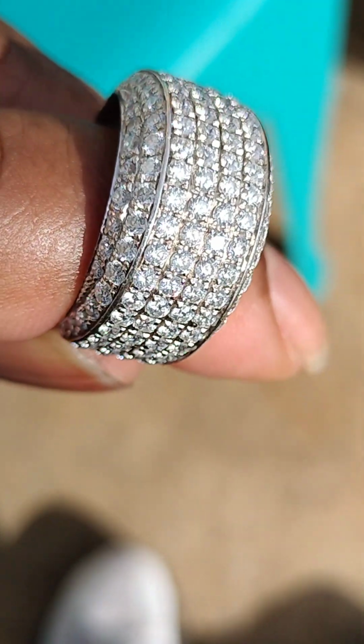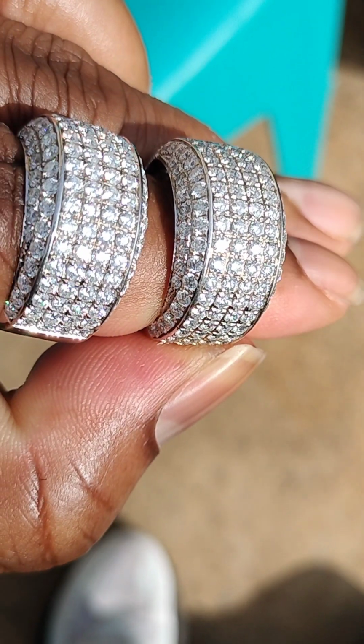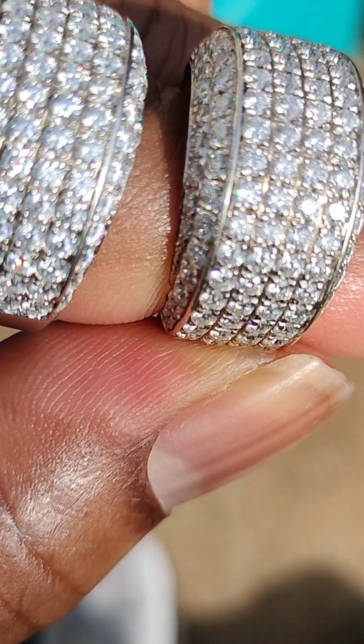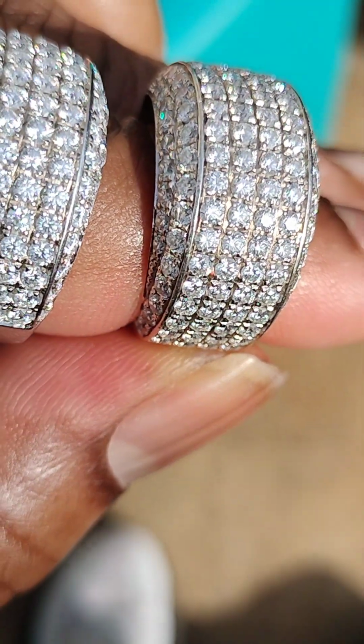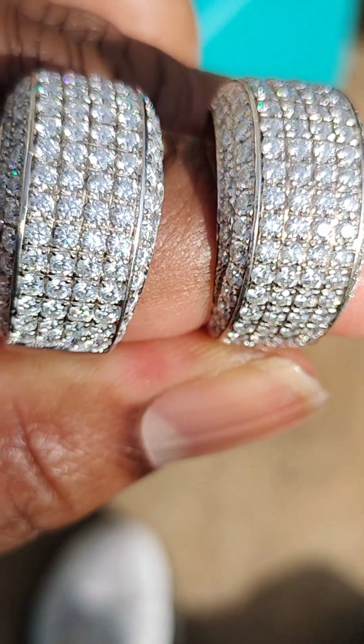See, VVS. And we're just out in the backyard, sunlight. You can see those are white. D color. Almost clear. And what people need to know about Moissanite is that Moissanite is not going to be as clear, or what they call white, as diamonds. It's just impossible because of the silicon carbide it's made from.